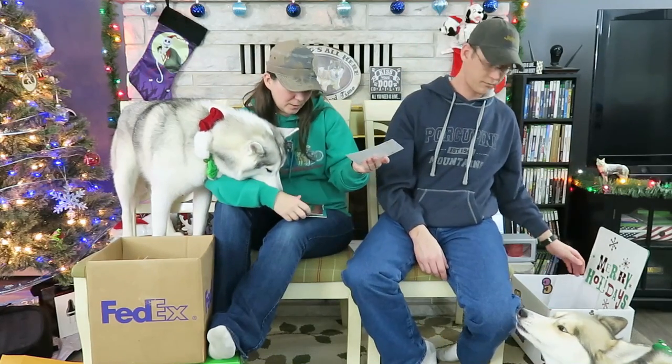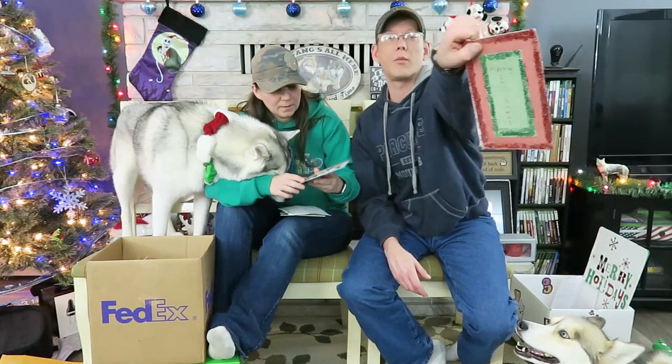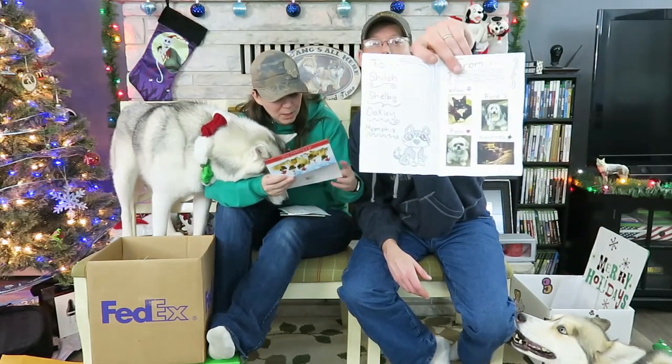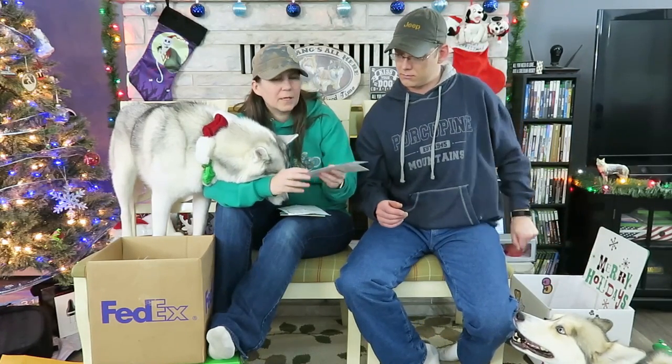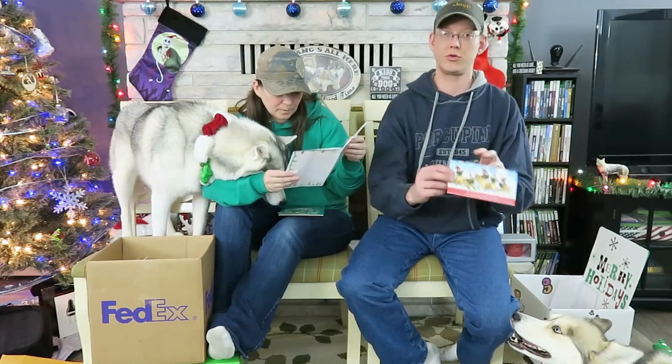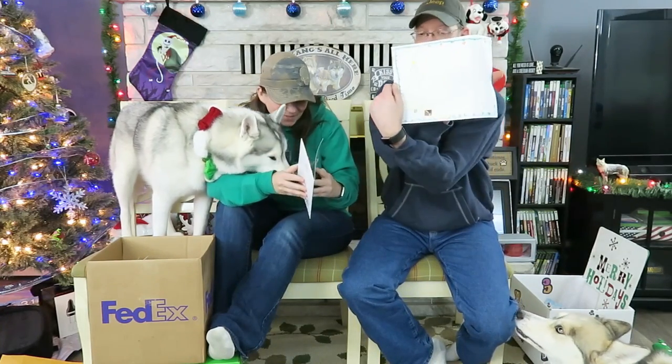This one's from Molly in Australia. This is a handmade card as well from Willow, Rory, Pipa, and Humphrey. And there's photos on the inside of that one. Merry Christmas. This is from Carolyn in Florida. Here's another handmade card. This is from Tara, Willow, and Chloe in Pennsylvania. You're so cute. This is the best card ever. Of all the cards, it's my favorite.